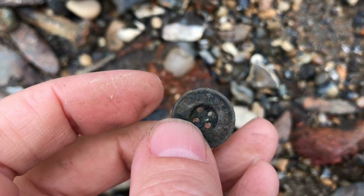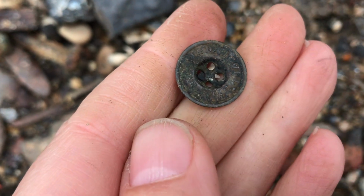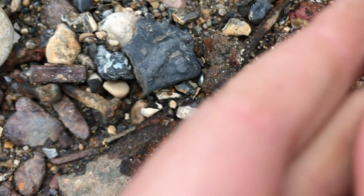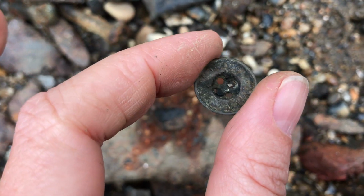I can see it's a tailor limited something, so you can have a right old laugh here, because on the screen you can probably see it quite well. But right here, right now, I can't. So we'll take that home and get that cleaned up, and we'll do a bit of research on the outfitter. Lovely.